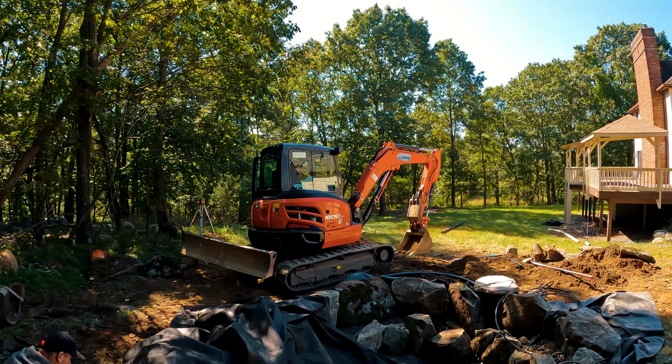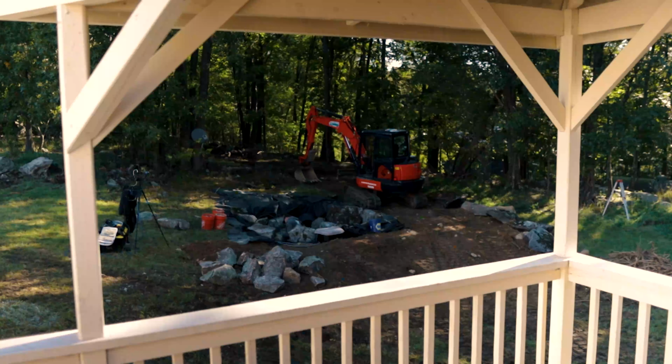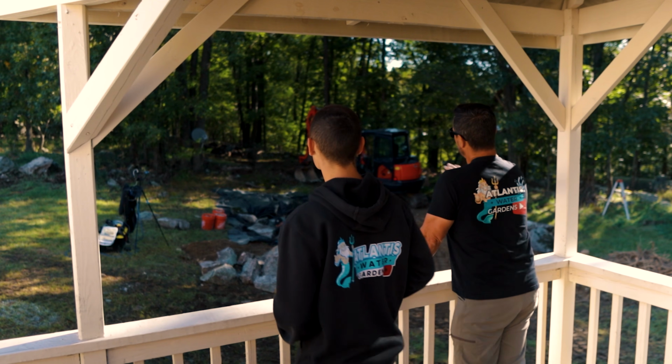After the celebration, we headed back to the project site. Our first task was to determine the best viewing points for the water feature. This step is crucial for making sure the waterfall and pond look perfect from every angle the homeowner will see daily.